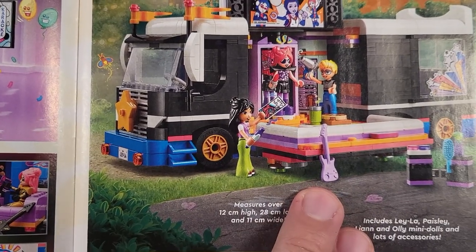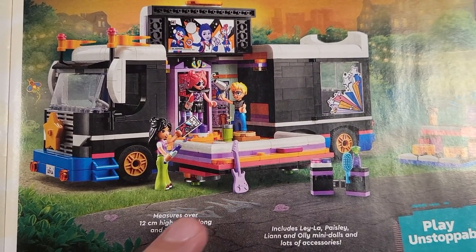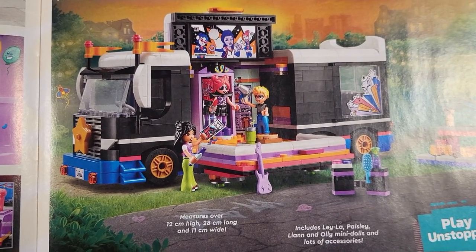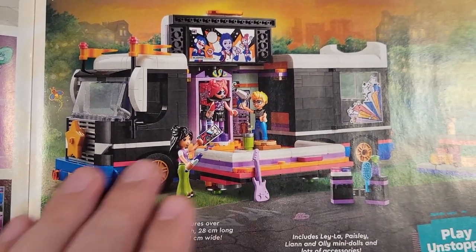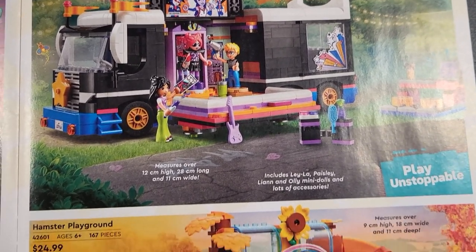So you can kind of see the collector in me wants to collect the guitars, put a little backstage thing, build up a little backstage thing for her. So yeah, definitely dreaming of a bunch of stuff. You could definitely even incorporate a lot of this into the city. It would all go real nice into the city.